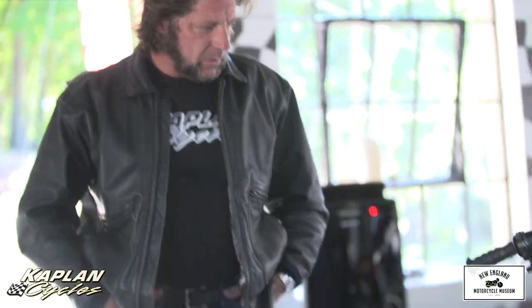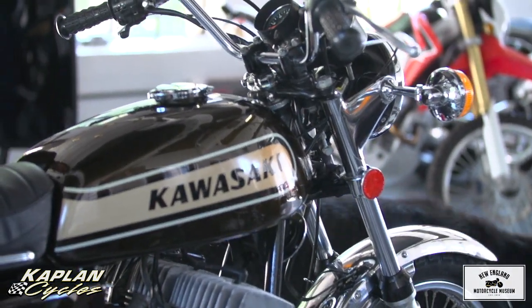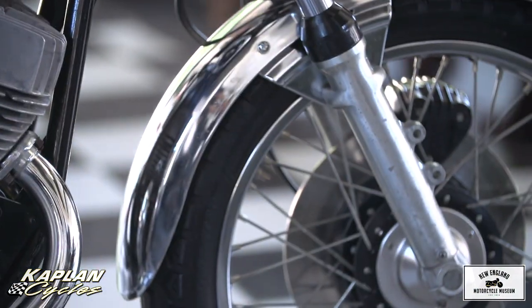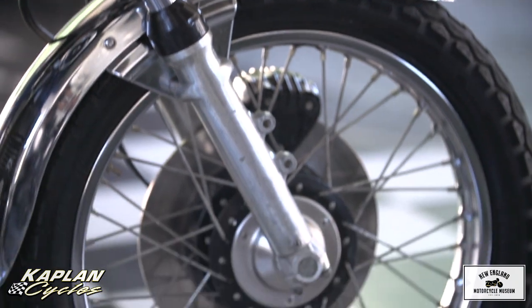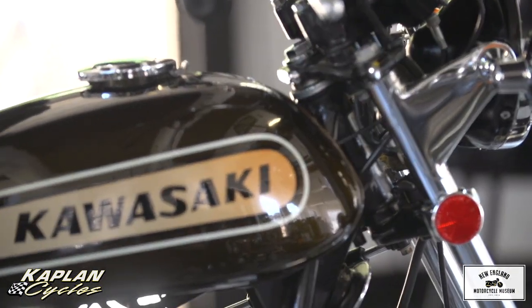He's retiring and moving to Maine, and decided to part with this beauty and brought it to the New England Motorcycle Museum, where we hope it stays for eternity. It's being sold to raise revenues for the museum. We hope one of our benefactors will step up and buy it and leave it here at the museum. It's a fantastic piece of moto history.